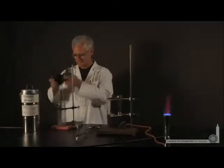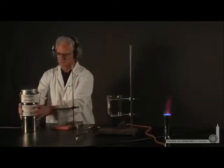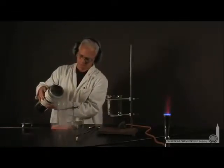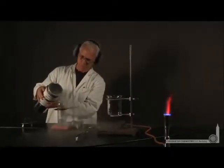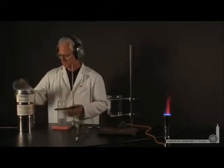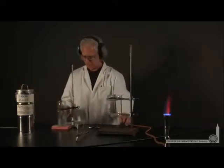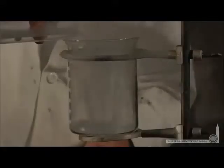We've asked Lonnie to demonstrate the formation of iron oxide, or rust. But rather than just sitting around and waiting for rust to form on iron, Lonnie's going to do it the rapid way. He's going to react iron and oxygen. Iron in the form of iron wool, and oxygen in the form of liquid oxygen. So here's his liquid oxygen, the beautiful blue liquid.